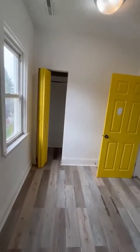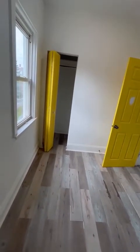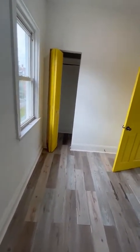Tiene nice LVP flooring, el piso. It's nice. I say good looking. No es guapo, es para un hombre. O bonita es, si no se oye bien. I don't know how to say it. It's pretty, it's nice. It's good. So here's a closet. Nice.